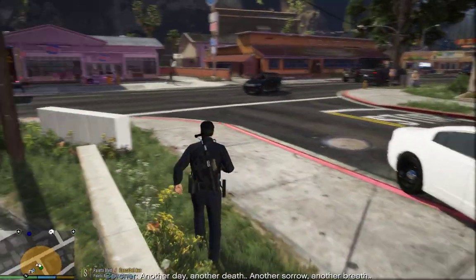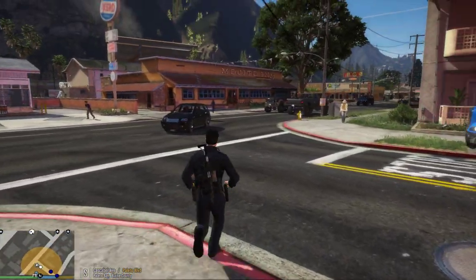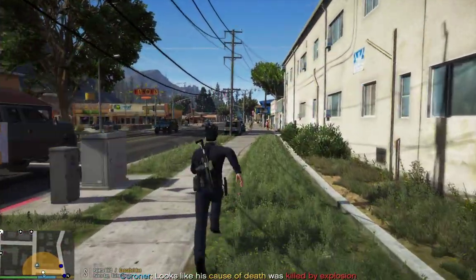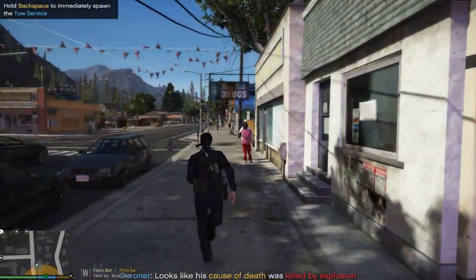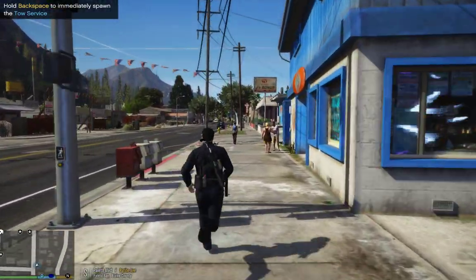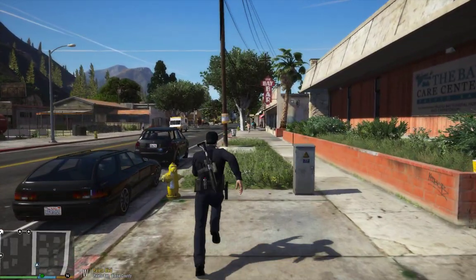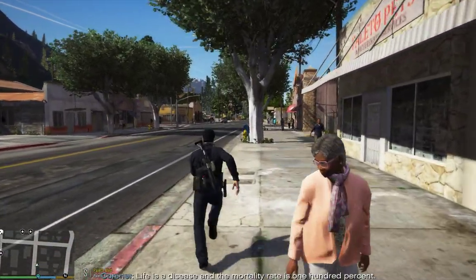All right, while Corner is doing that, I'm gonna go down here and clean up. Go down here and get another vehicle. It'll probably dismiss the traffic after I leave the area. Yeah, I'm gonna have to go back down here to the station and get another vehicle.